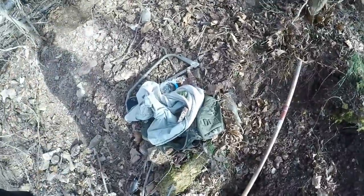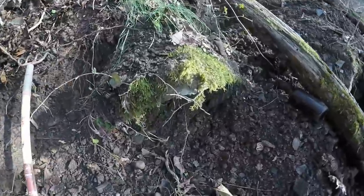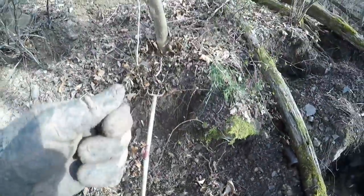I'm going to leave. I already did that wrap-up clip. Find that broken Christensen. And right in behind it, behind this rock, I reached out another one. Another marble. Looks like an alley swirl to me.